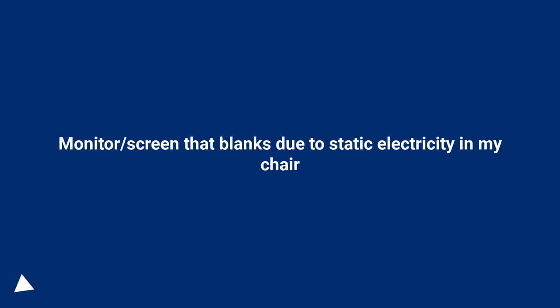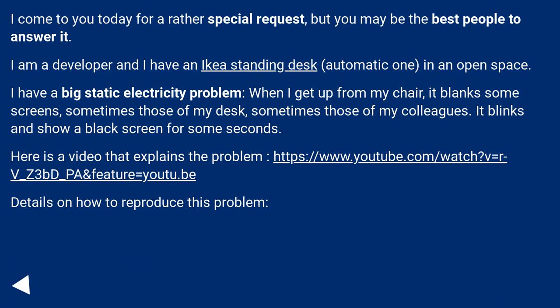Monitor/screen that blanks due to static electricity in my chair. I come to you today for a rather special request, but you may be the best people to answer it. I am a developer and I have an IKEA standing desk, an automatic one, in an open space. I have a big static electricity problem.